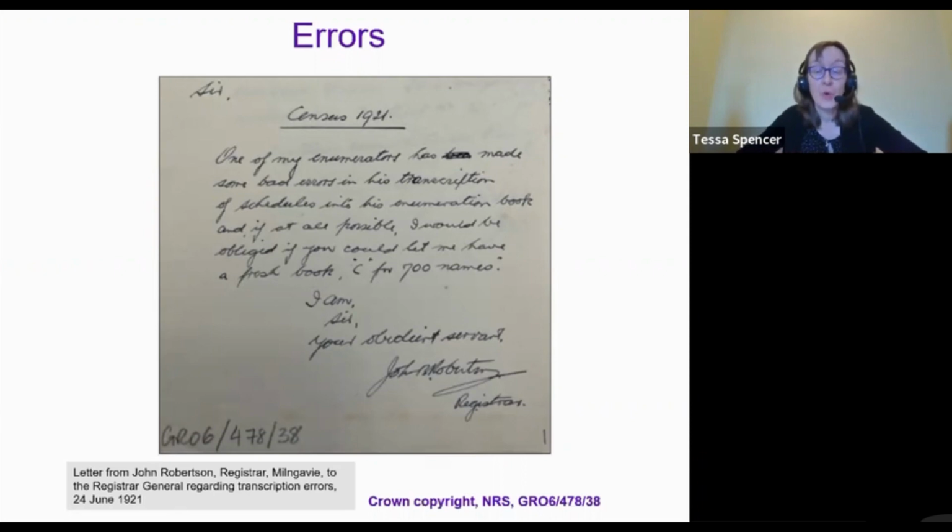The above points are all worth bearing in mind when conducting research and highlight the importance of comparing information with other sources.